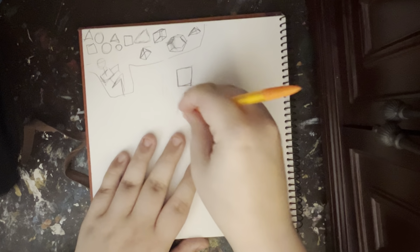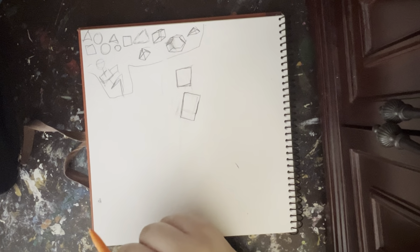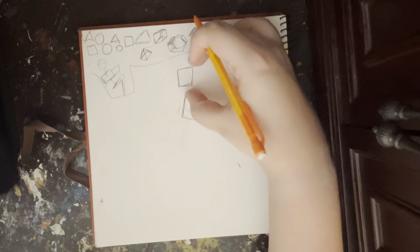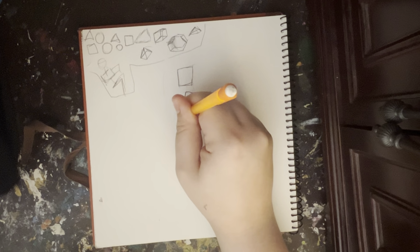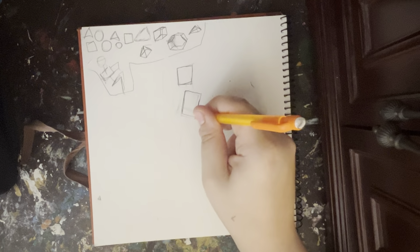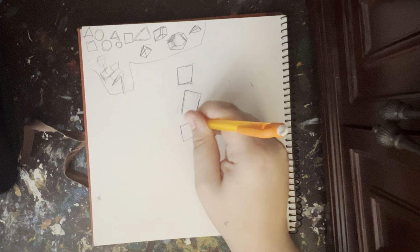Does that look right? I think it's not long enough, but other than that, that seems pretty correct. So that's that. Maybe a little bit shorter, just a little bit. There we go. Ever so slightly shorter. Okay, then from right here, a little space, just ever so slightly, we put a box here.